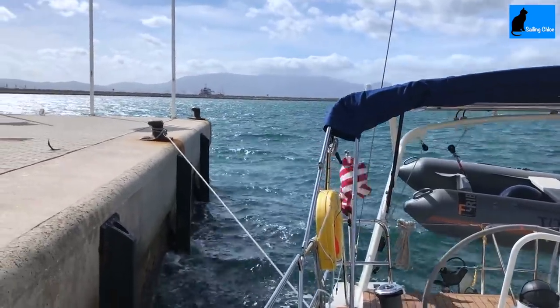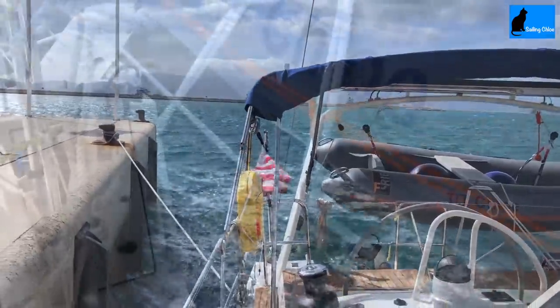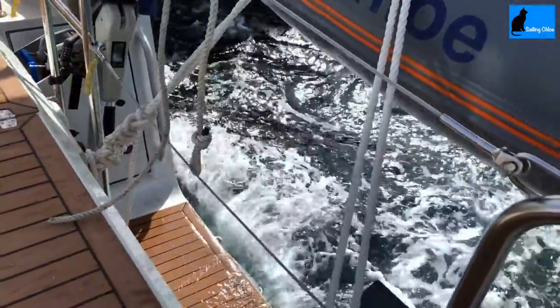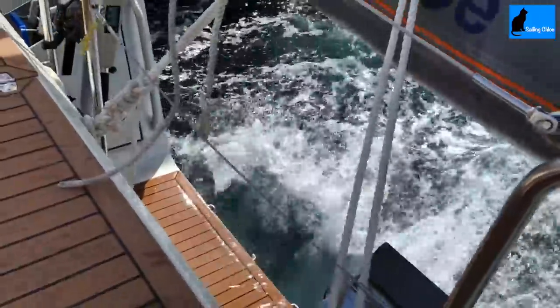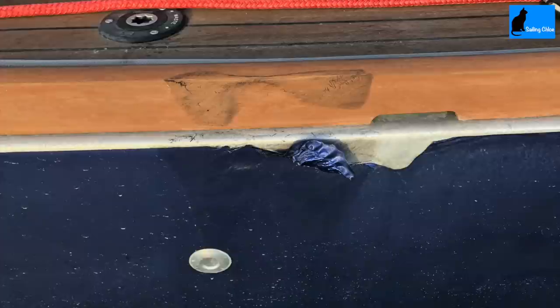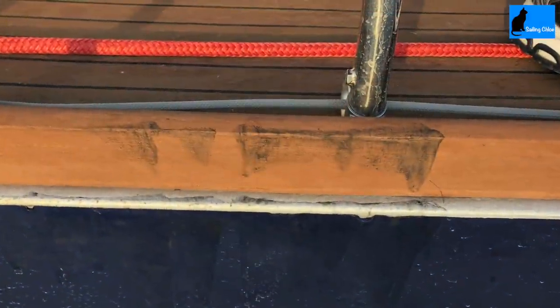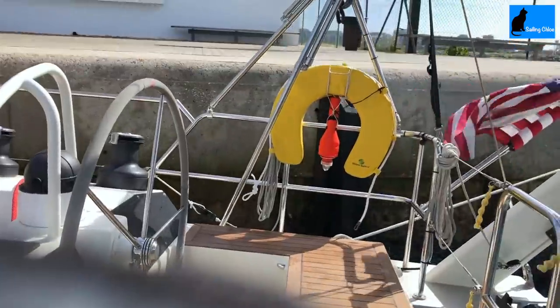Yeah, it was big concrete, unprotected, just pylons. And our little fenders, even though we have some A2 polyform fenders, they didn't protect us. And so we got ripped up on the side. So I just put a wrap patch on her, and she'll look as good as new.